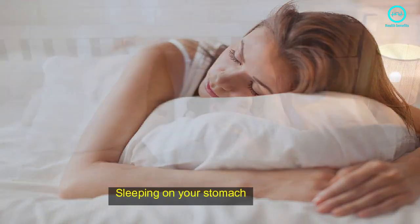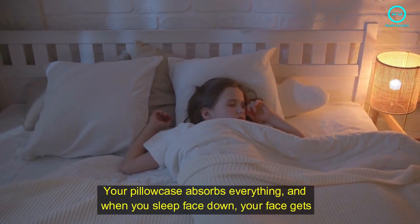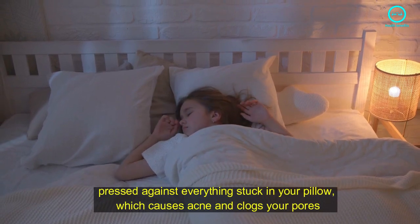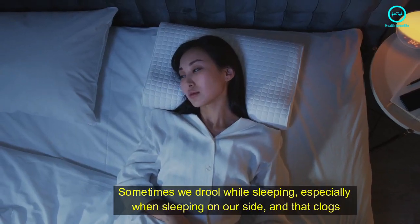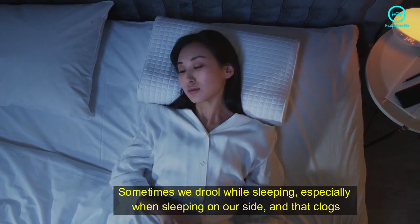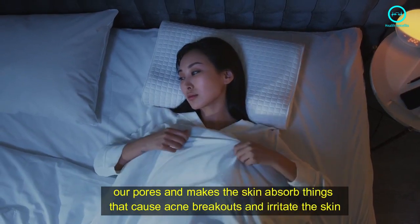Sleeping on your stomach. Your pillowcase absorbs everything, and when you sleep face down, your face gets pressed against everything stuck in your pillow, which causes acne and clogs your pores. Sometimes we drool while sleeping, especially when sleeping on our side, and that clogs our pores and makes the skin absorb things that cause acne breakouts and irritate the skin.